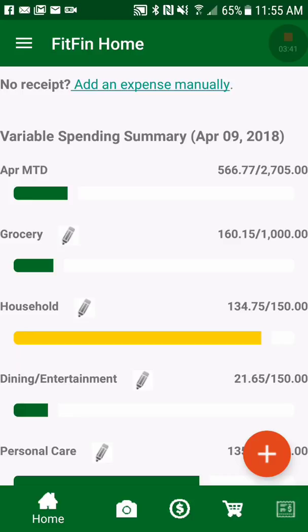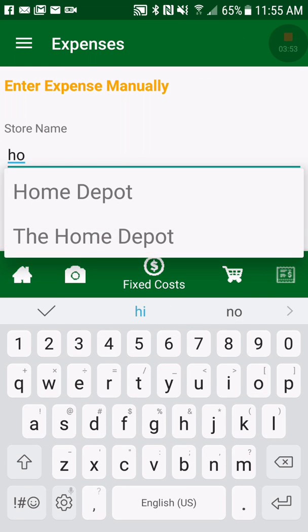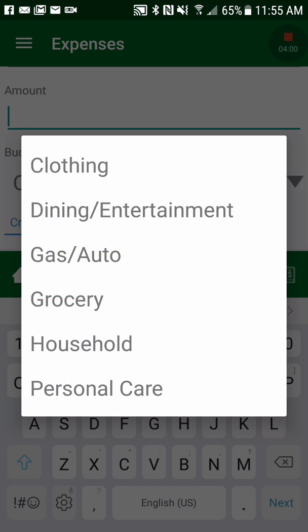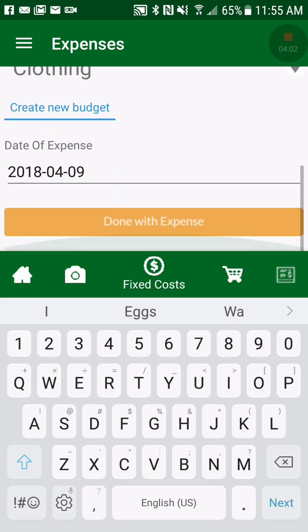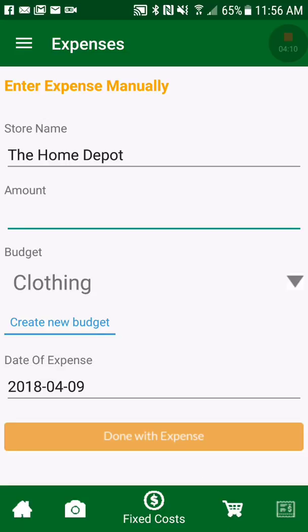So how do expenses get created when we're talking about variable spending? There's a couple of ways. One, I can actually add an expense manually at the top. If I click on that link there, I can put in a store name, and it's going to be memorized for me. How much is the amount? So it's based on my usage, right? What budget is it coming out of? And then what's the date? The date of expense is going to default to the current date, but I can go back and change that. And once I hit that expense, or once I say done, it will create that expense for me.